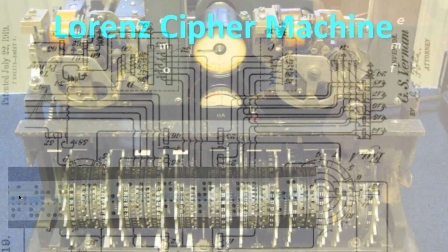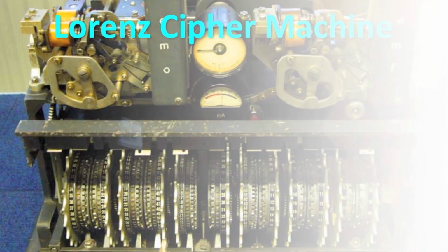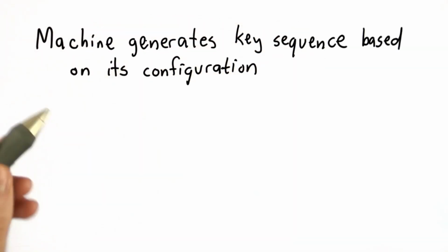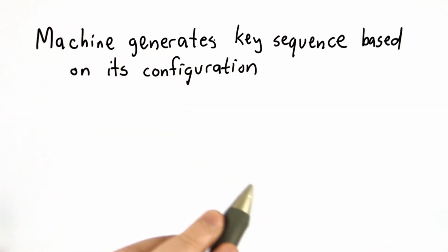So the machine that was built based around the same idea was the Lorenz cipher machine, where instead of having a paper tape with the key, you had a machine that would attempt to produce a good sequence of key bits. And of course, it's impossible for a machine to produce a perfectly random sequence. The structure of the machine determines properties of the sequence that's produced. So the machine would generate a key sequence based on its configuration. And that configuration is the initial settings of all the rotors and other parameters that we'll talk about soon.